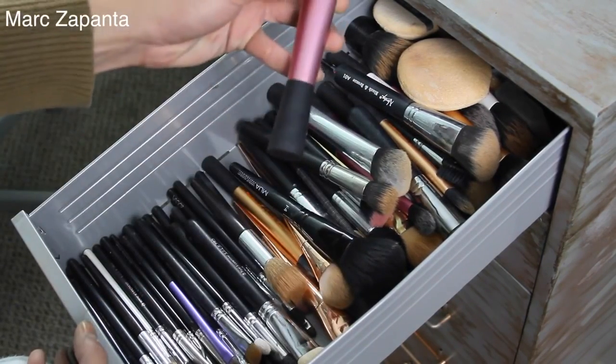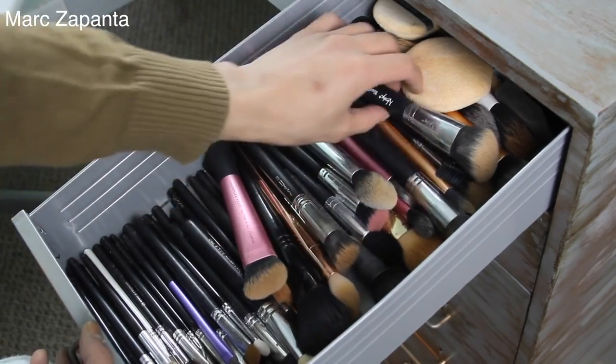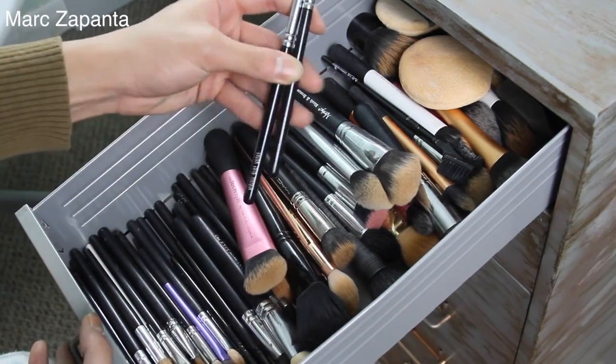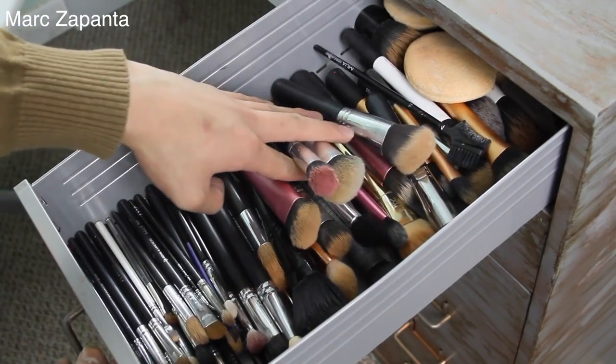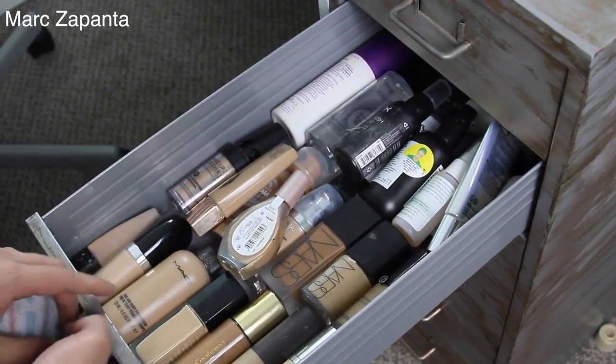But my favorites are Real Techniques and the Bold Metals one. They're really good as well. Nanshi's really good. Zoeva is amazing. I love Zoeva brushes. I love brushes so much and I can't get enough of brushes. I just love them. Second drawer, I've got my foundations and primers.